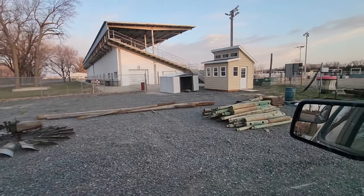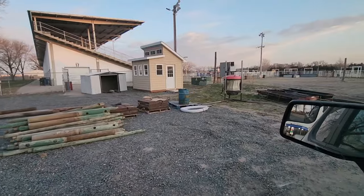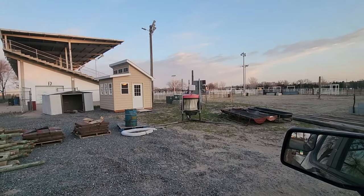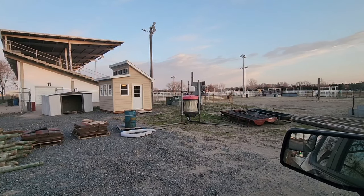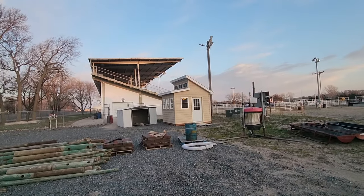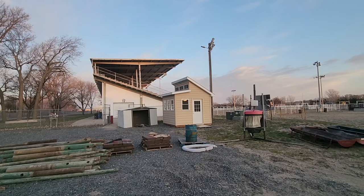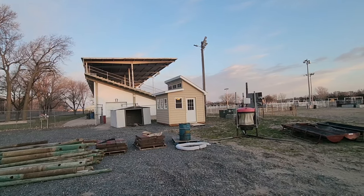Some telephone poles or power poles, fence posts. Don't know what that is over there. Looks like some kind of covered feeder, and it's got the bags where you can hang the bags on the outside for like fly stuff. A couple nice sheds. Of course, the metal sheds are pretty flimsy, but that big one could be a pretty nice she shed or something.